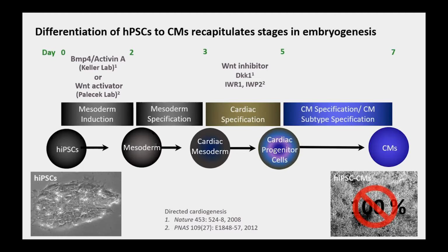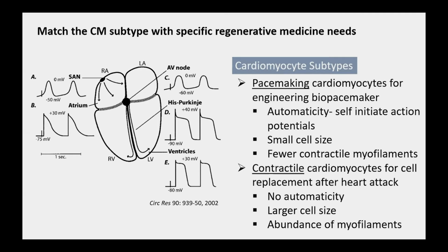However, the yield for these cells is not 100% cardiomyocytes. You get other cell types such as endothelial cells, fibroblasts, and on top of that, not all cardiomyocytes are the same. You can categorize the cardiomyocytes largely by their functions into pacemaking and contractile subtypes. So the pacemaking cells are really there to generate action potentials, or to set the heart rhythm. So for applications such as to engineer a biopacemaker, you would need these cells to be able to self-generate action potentials, and they tend to be smaller and have fewer myofilaments. On the other hand, if you want to replace cells for heart attack, you would need more contractile cells, and these cells tend not to have any ability to self-generate action potentials without outside electrical stimulus, and they tend to be larger and have more abundance of myofilaments to generate contraction to pump the blood.